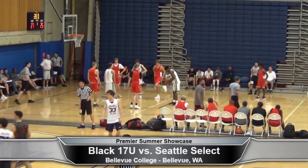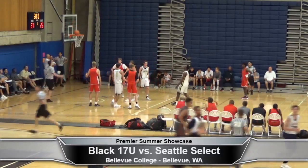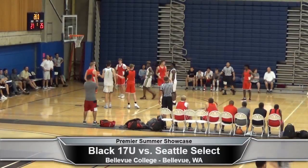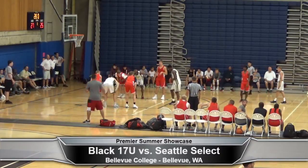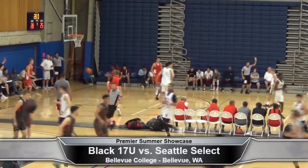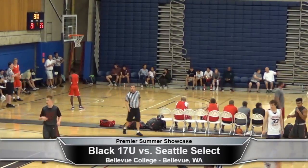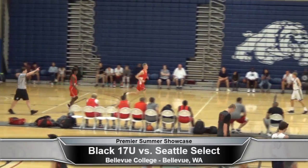They're going to have a couple of free throws, try to extend their lead before the half ends. First one's no good. Second one is good, and we've got a 3-point game. Seattle making a quick substitution. 28 seconds in the first half. Select down 28-25. We'll see if they play for the last possession.